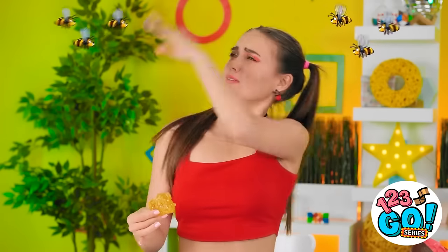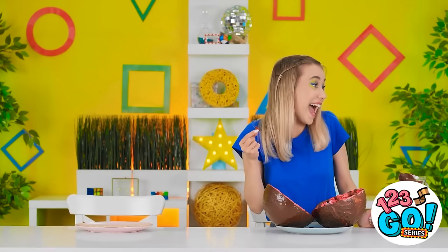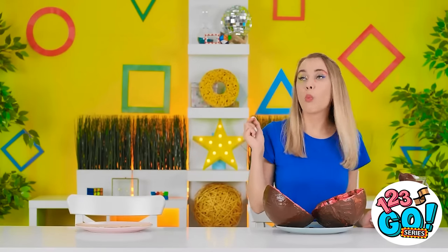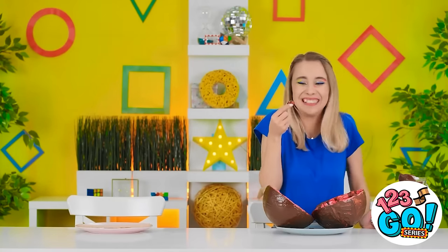Wow, she's really interested in that honeycomb. Uh-oh. That definitely can't be good. What the? Is that a bee? Oh no! A whole swarm of bees! Go away! Stop! This honeycomb belongs to me! Good thing I've still got my strawberries. Go away, bees! Get your own honey! This is mine!